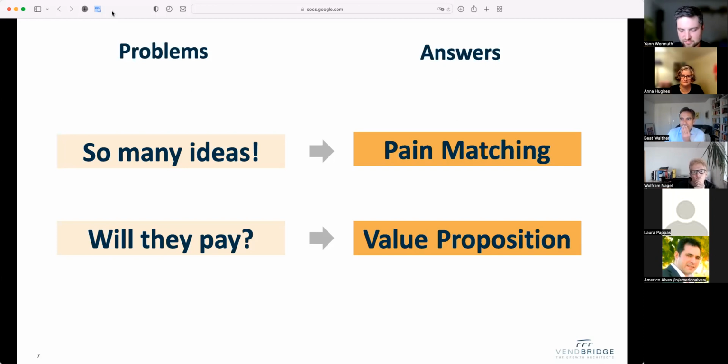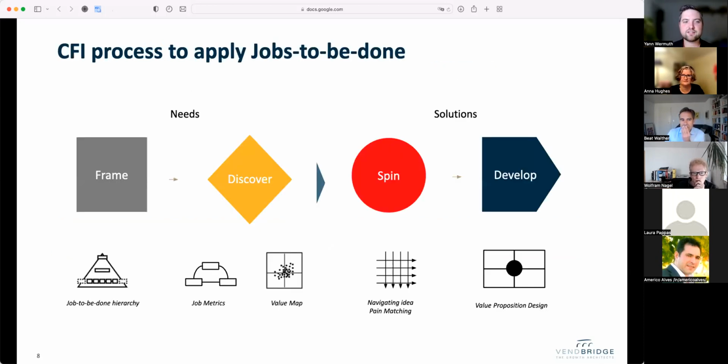What is actually the process? We call this the CFI process. It's a process that we have developed and refined over the past 15 years. CFI stands for Customer Focused Innovation, and it's a way to apply jobs to be done. For us, jobs to be done, we will get into this, is a way of thinking that really connects with how customers actually think, and we'll show in a minute what that means.